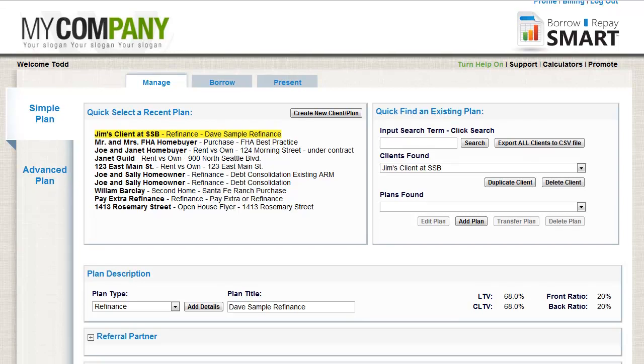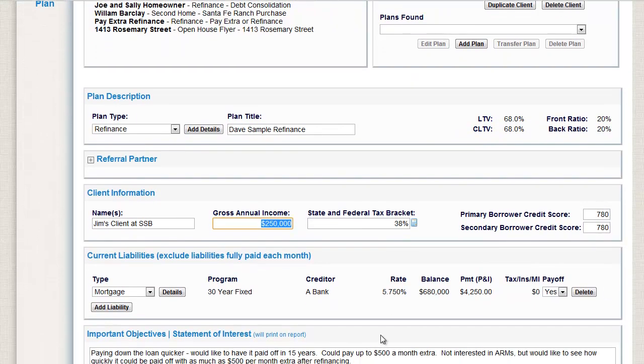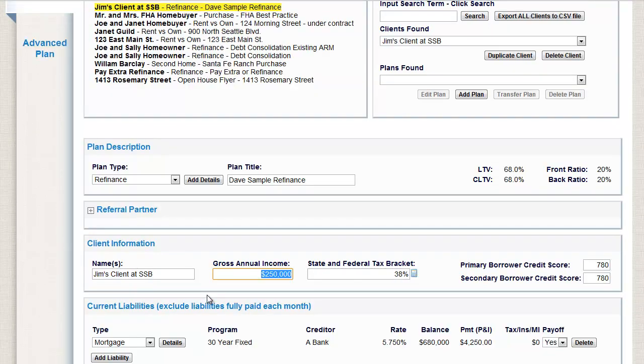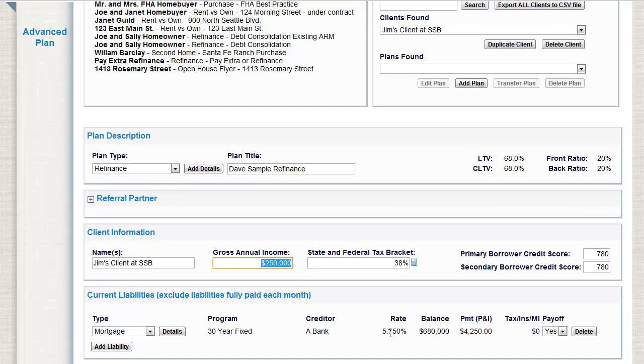So this is Jim's client at Solomon Smith Barney. It's a refinance, and it's a very simple situation. They've got a current mortgage today, and that mortgage is a 30-year fixed at 5.75%. It's a $680,000 balance, and they're paying $4,250 a month.